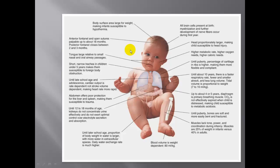If they get an upper respiratory infection, it can very easily lead them to hypoxia. Short, narrow trachea in children under 5 years makes them susceptible to foreign body airway obstruction. Until late school age and adolescence, the cardiac output is rate dependent. This is going to be very important. Not stroke volume dependent, making the heart rate more rapid.